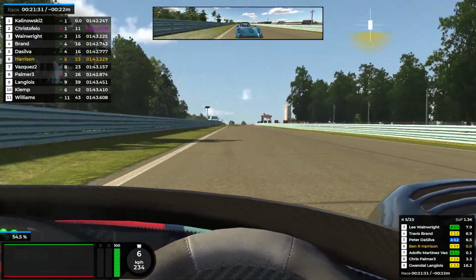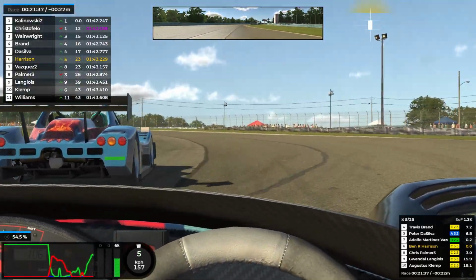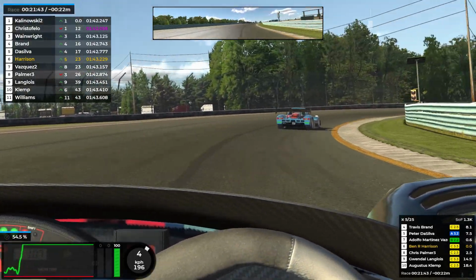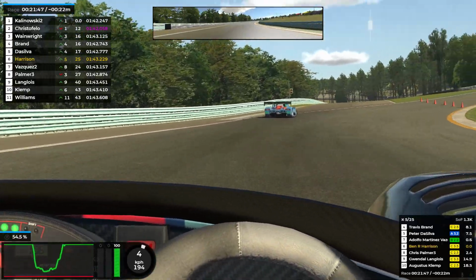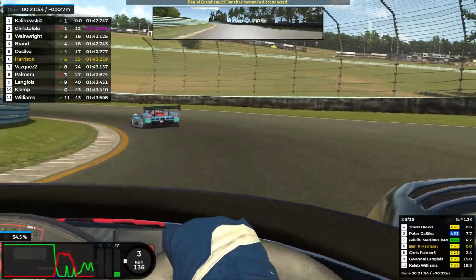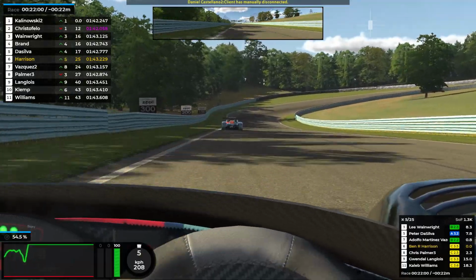It looks like he might be running a reduced downforce setup as well, because he's got so much more speed than we do down the straight, and yep, he's already made the position as we get into the braking zone to the chicane. I'm going to try and stick with him to see if I can put a bit of pressure in the middle section of this lap to get that place back, but unfortunately it looks as if that move is going to be done, and we're going to be down into 7th position as we come towards the end of this race. He had an unbelievable amount of speed down that straight.